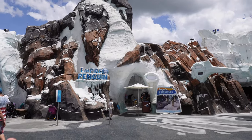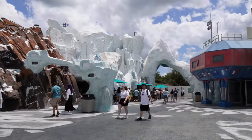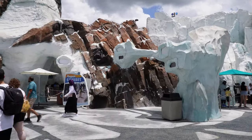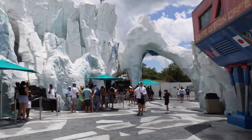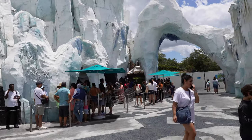And right across here is the Empire of the Penguin, which is the penguin exhibit. But as you can tell, this is a very, very long line to get in. So I don't know if I'm gonna get in this, because as you can see, it starts there and it stretches out all the way down here and then loops around. So might not do that today, maybe might come back later, who knows.